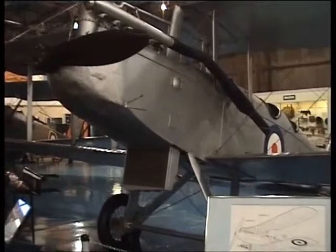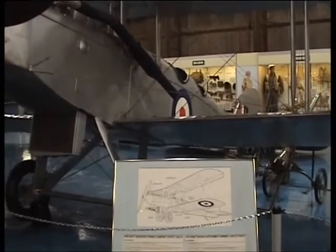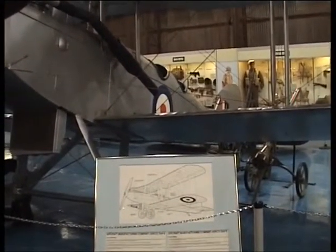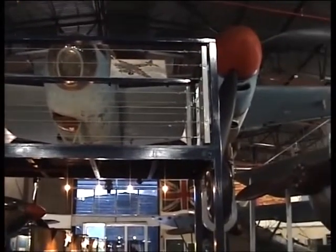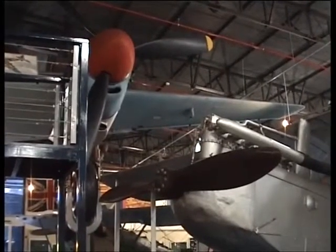This is a de Havilland DH-9 built in 1917. It was a reconnaissance aircraft, not a very successful design because of its lack of power and performance. Suspended above us here, you can see a de Havilland Mosquito from the Second World War, probably one of the most famous of all bombers and fighter bombers that evolved during the Second World War. Pilot's access to the Mosquito, in a hurry I suppose, and that's the cockpit looking up through the emergency escape hatch.